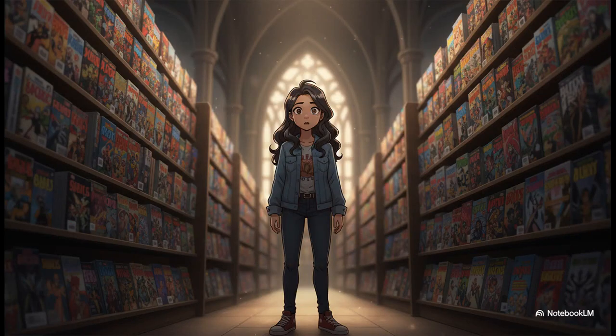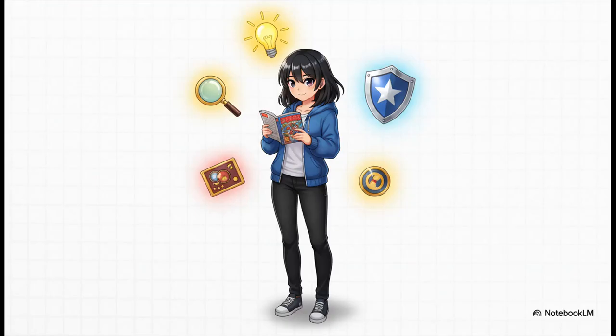But let's be real for a second. Starting out can feel super overwhelming. I mean, there are thousands of characters, decades of different stories. It's so easy to feel completely lost. And you know what? Every single collector has felt that way at the beginning. And that's exactly why we're doing this. Our whole goal here is to cut through all that confusion and just give you the solid core knowledge you need and the confidence to go out and build a collection that you are genuinely proud of.